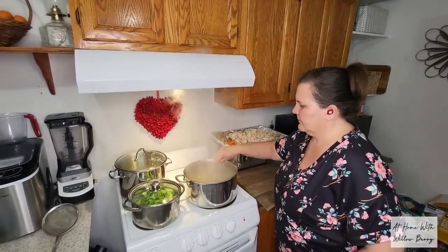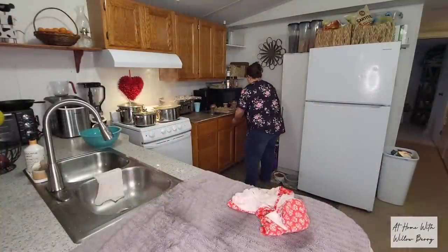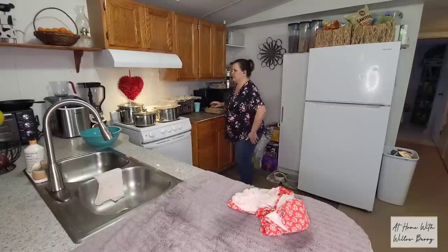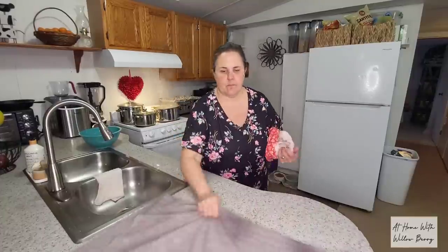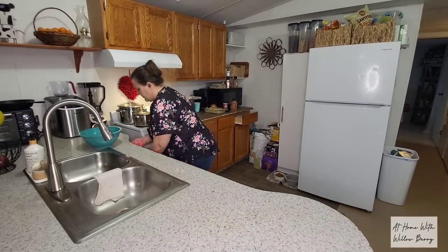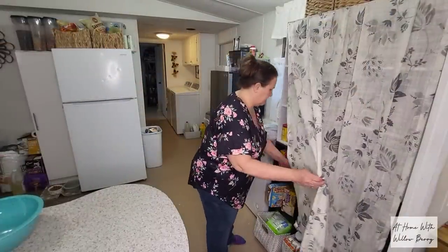I'm using rotini pasta in my casserole tonight. I'm going to cook the pasta and steam some broccoli. I'm just using some frozen broccoli, but you could use fresh broccoli as well. I just happen to have frozen broccoli, so that's what I'm using tonight. Same thing goes for the pasta. You could use elbow macaroni, penne, or even bow tie pasta. Just about any pasta will work in this recipe.